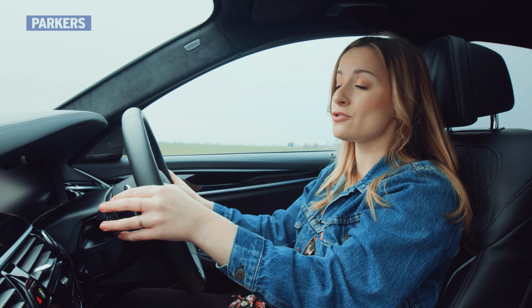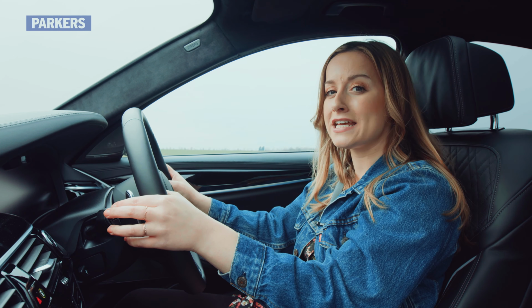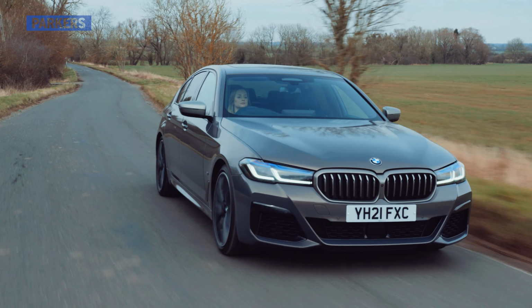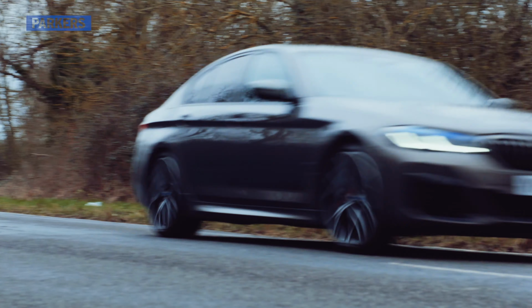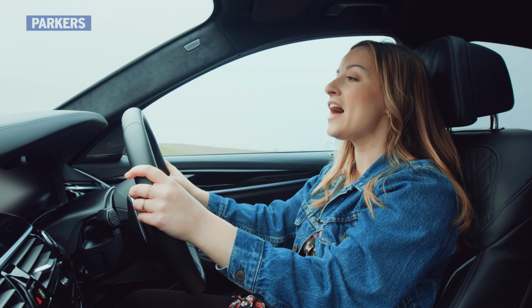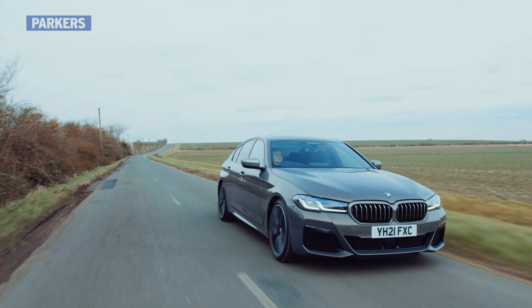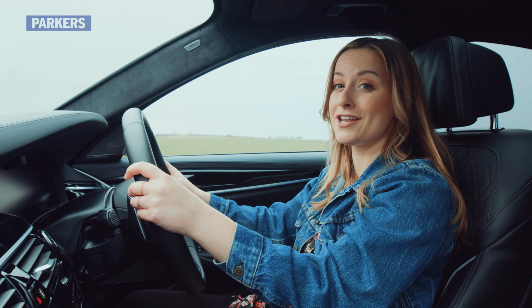As for the other engines in the range, the 520d and the 530d diesels are, as always, really good, and the 530e plug-in hybrid really is a highlight. Also fitting firmly into the highlight category is the way the 5 Series blends handling and comfort into one very well-judged package. All M550i models come with adaptive suspension, but this particular car has the M Adaptive Suspension Pro option, and that adds active roll stabilisation and rear wheel steering. The benefits of this are a more stable and agile handling car, also with a surprisingly tight turning circle.